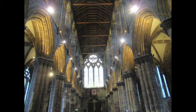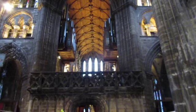The pulpitum, or choir screen, was built in the 15th century. It is the only screen of its kind left in a Scottish secular church that dates from before the Reformation.